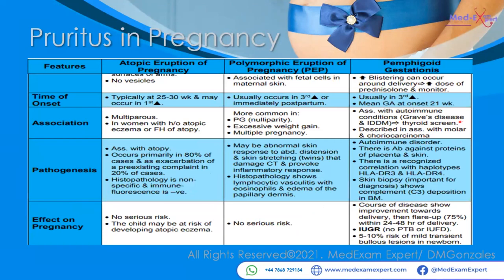So for the timing of onset, usually the atopic eruption of pregnancy occurs in the first trimester. Your polymorphic eruption and your pemphigoid gestationis occur in your third trimester. Your atopic eruption of pregnancy is commonly associated with multiparous pregnancy, while polymorphic eruption is common in nulliparous pregnancy. And whenever you encounter a question asking which dermatosis in pregnancy is associated with an autoimmune condition like Graves' disease or IDDM, immediately choose pemphigoid gestationis, okay? As I mentioned in the previous slide, there is a correlation with HLA-DR3 and HLA-DR4 in pemphigoid gestationis.